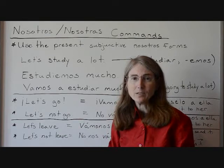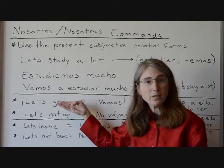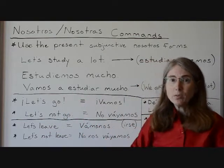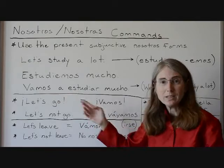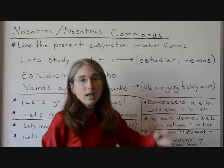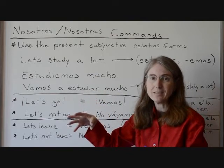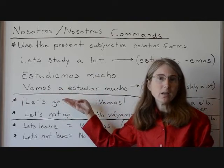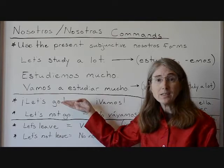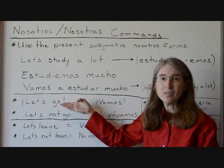Now another way to say that in Spanish that means let's study a lot is vamos a estudiar. That's another way of saying let's do something. Let's study a lot. Vamos a estudiar. But the only thing to keep in mind with using vamos is that it also means we are going to study. We are going to study a lot. So estudiemos mucho is more clear because that's really saying let's study a lot, whereas vamos a estudiar could mean let's study a lot or we are going to study a lot. And you would just have to use the context of the conversation or the sentence to tell whether or not it means let's do it or we're going to do it.